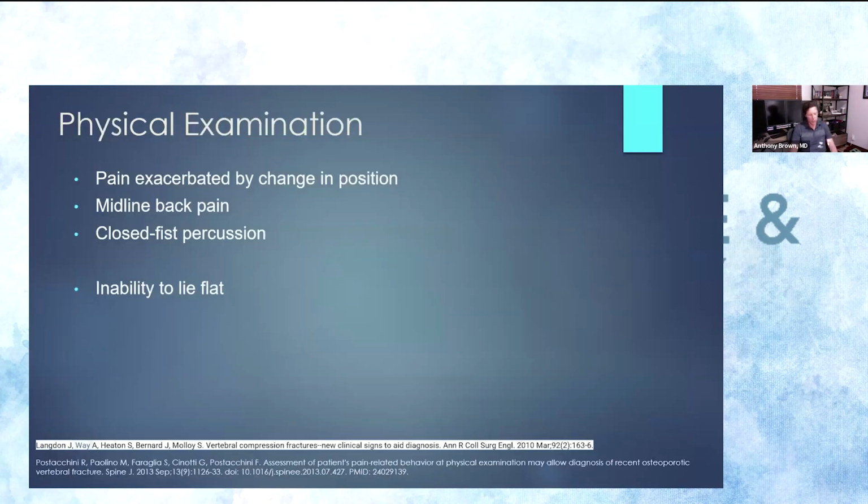So physical examination in these patients, like I said, it's movement associated pain. They change position, it hurts. Why? Because they're putting weight on the spine. When they're laying in bed, there's no gravity and there's no body weight on the fracture. Given the fact that weight is translated in an axial direction through the spine, it is that axial loading that causes pain.